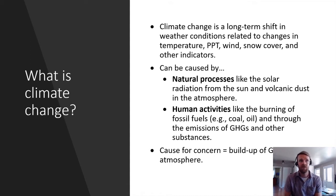Natural processes would include solar radiation from the sun, for example, or volcanic dust that's trapped in the atmosphere. Whereas with human activities, it comes from the burning of fossil fuels like coal and oil, and through the emissions of greenhouse gases and other substances. So the real cause for concern here is the buildup of greenhouse gases in the atmosphere.